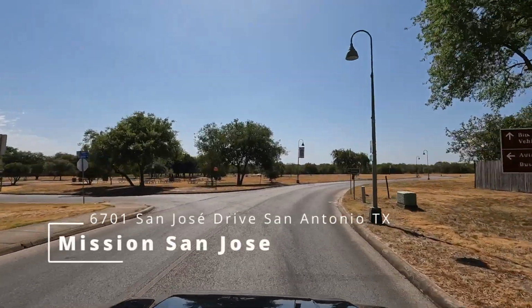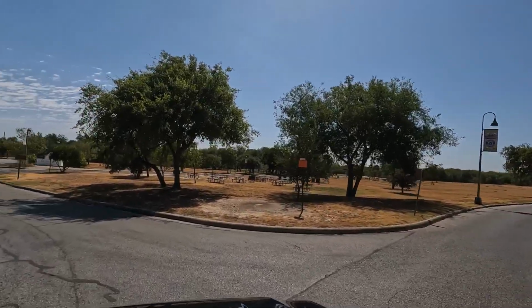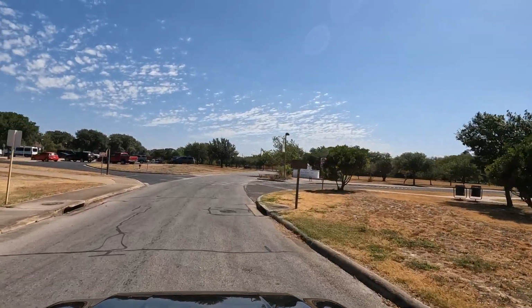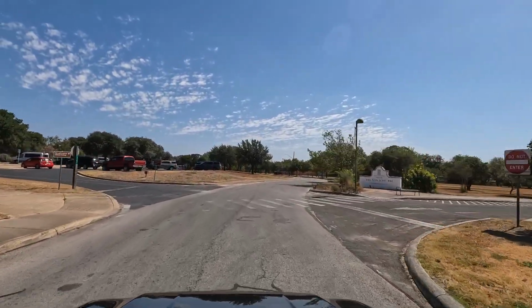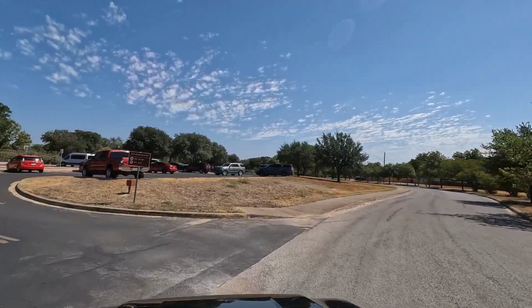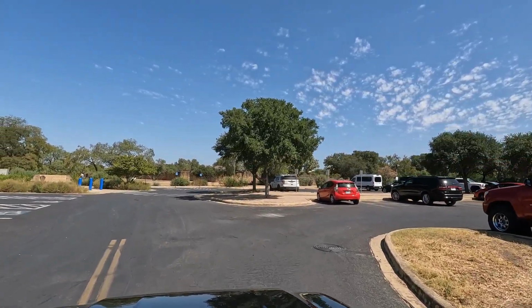San Antonio, a city steeped in rich culture and history, is home to the San Antonio Missions, a national historic park that holds 4 missions that offer visitors a way to step back in time to see the life of the Franciscan missionaries and the Native Americans the missionaries were sent by the Spanish crown to colonize.